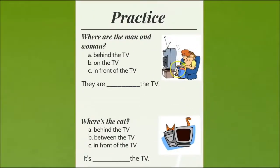Where are the man and the woman? A, they are behind the TV. B, on the TV. Or C, in front of the TV. The correct answer is C, they are in front of the TV.